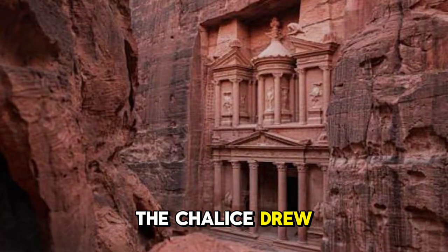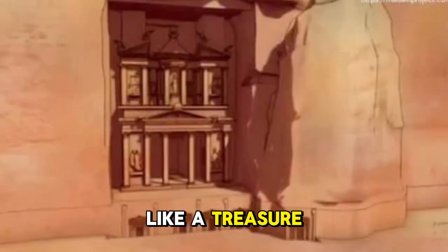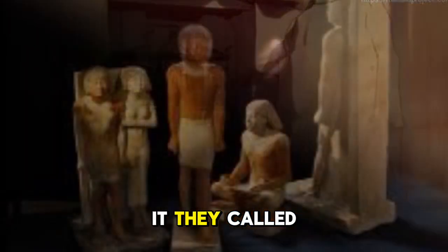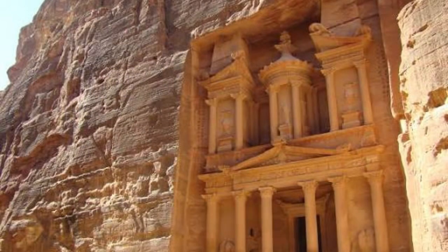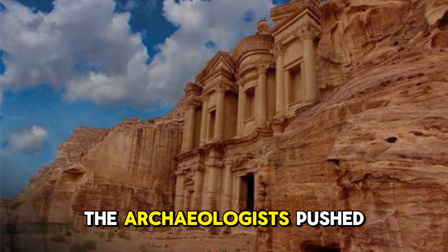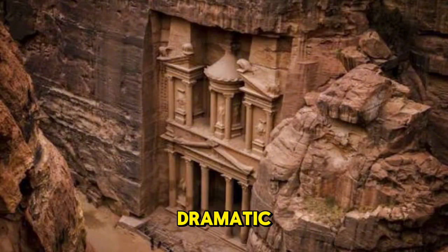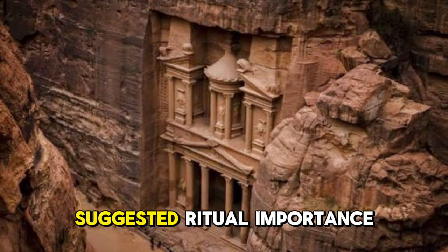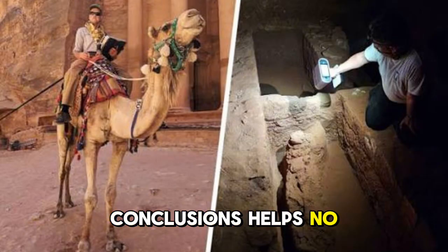The chalice drew attention from everyone. It sat in the skeleton's hands like a treasure. The media loved it. They called it the Petra Grail. They wrote dramatic headlines. They compared it to the Holy Grail from legends. The archaeologists pushed back. They urged caution. Yes, the vessel looked dramatic. Yes, its position suggested ritual importance. But jumping to conclusions helps no one.